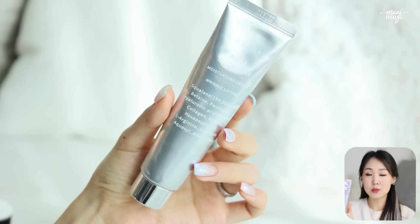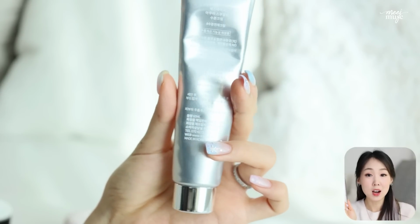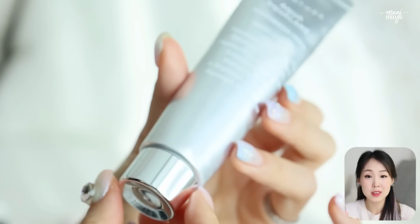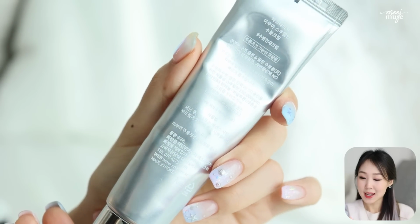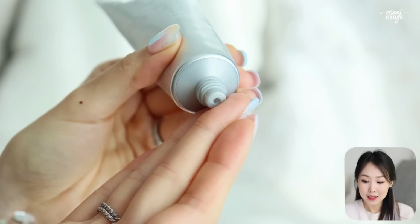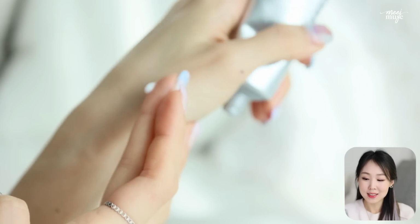One of my ultimate favorites from 2021 is this one that I found by S Nature. It's the Aqua Squalane Moisturizing Cream, Wrinkle Lifting. It only has a couple of ingredients, and the first ingredient is squalane of 150,000 ppm. It's got betaine, panthenol, and 8 types of hyaluronic acids, collagen, hexapeptides, allantoin, adenosine.